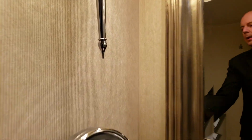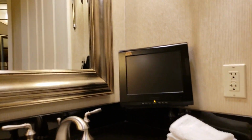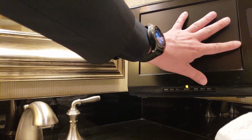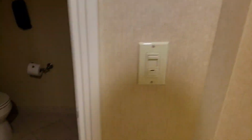You do have a mirror here on an arm. It's kind of low down. Let's get that in focus. Kind of low down. And then you do have a TV. They advertise a TV in it, but it's a small TV. That's my hand, and I don't have a big hand. It can cover the entire thing there. I have an average size hand.